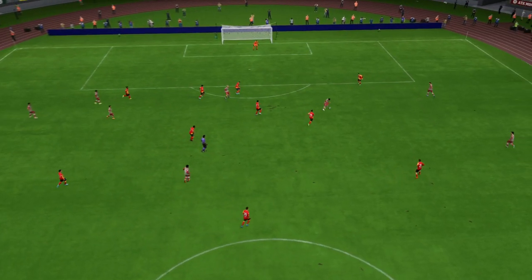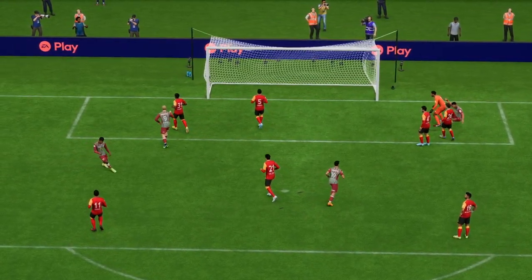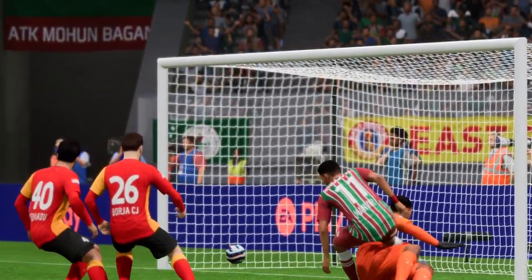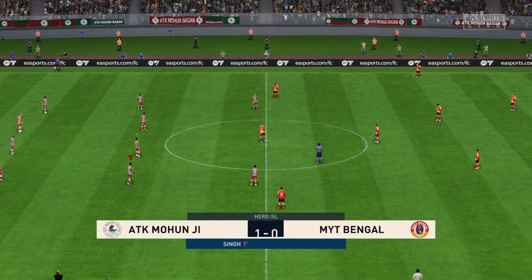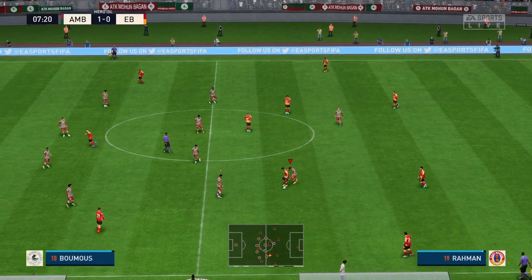Well, I have to say, he's done really well here. He's in the right place and then a decent finish. That's a good goal. Well, back underway and 1-0 it is. Let's see what happens next.